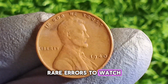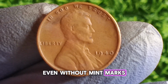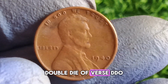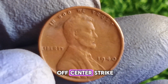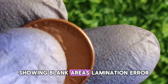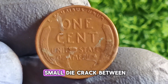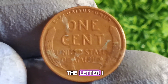Rare errors to watch for. Some 1940 Lincoln cents, even without mint marks, contain error varieties that fetch hundreds or even thousands of dollars. Double die obverse, DDO, a clear doubling of the date or lettering. Off-center strike. Some coins are misaligned, showing blank areas. Lamination error. Flakes or peels in the metal due to planchet issues. The I error, a small die crack between the B and D in Liberty, forming what looks like the letter I.